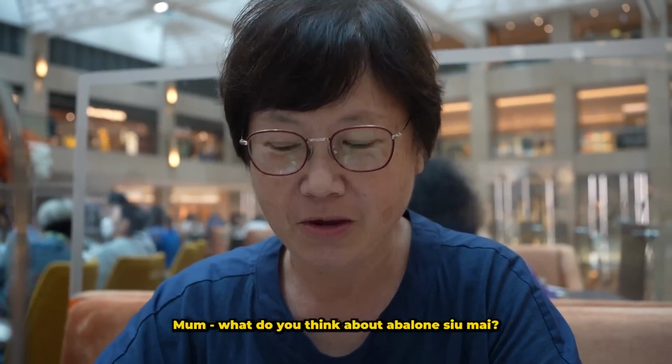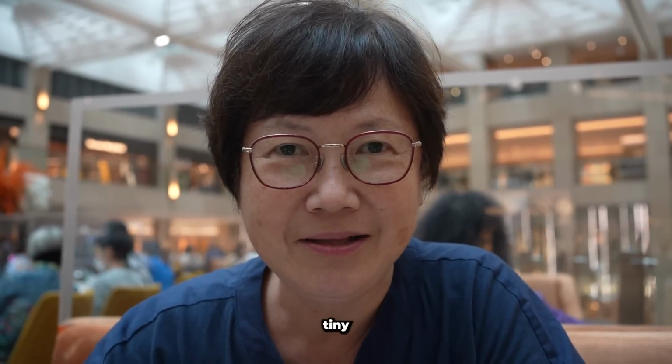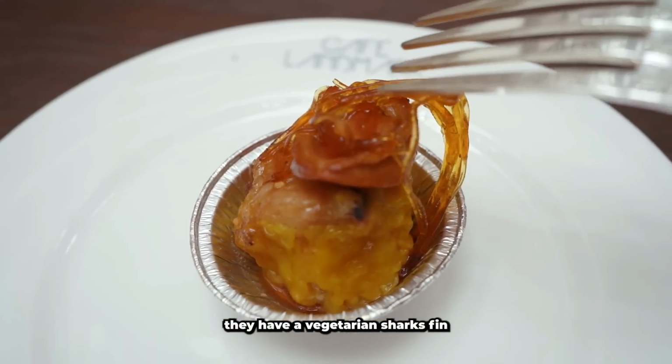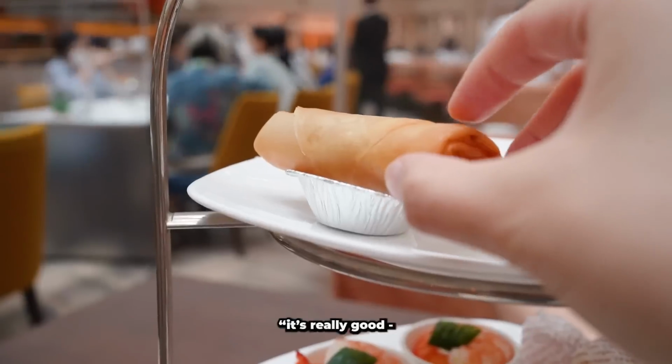What do you think about the abalone siu mai? The abalone is a very tiny little one. There's a vegetarian shark fin. And how's the chungun? Because I see you've already had that as well. It's really good. Really yum.